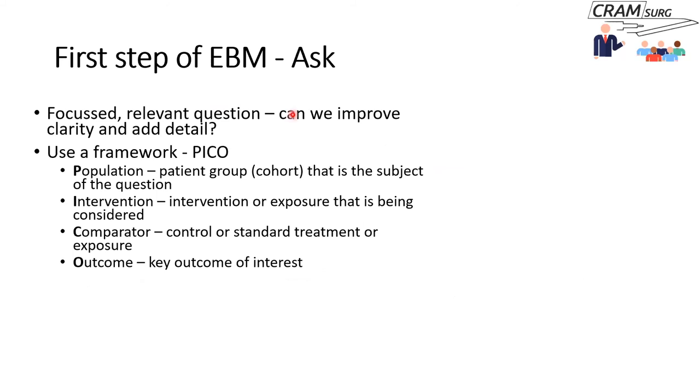So just for completion's sake, I'll expand on the PICO. The P in PICO stands for population, which is the patient group or cohort that is of interest to you. The second, I, is for intervention, which refers to the intervention or the exposure that is being considered. C is comparator, or the control or standard treatment. And O is the outcome of interest, or the key outcome of interest.